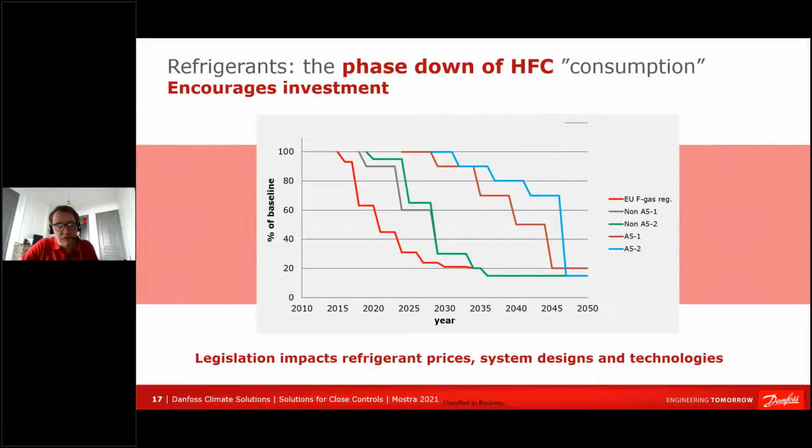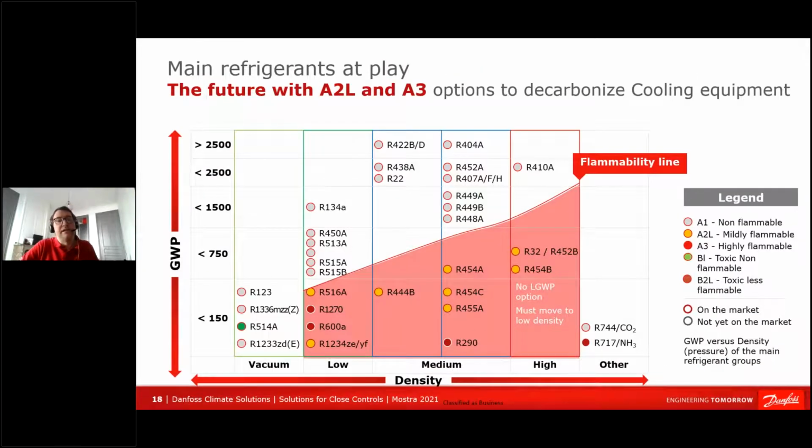But as of today in Europe, this is where the pressure will be in the near future. Of course, as of today, like I said, close control units are mainly using R134a refrigerant. The next in line refrigerant to replace R134a in high density fitting, variable speed scroll for example, is R32 or R454B.